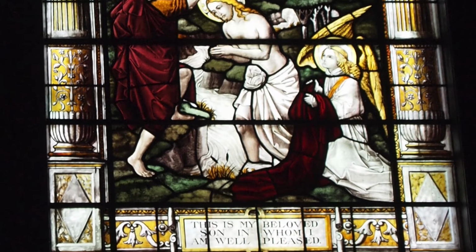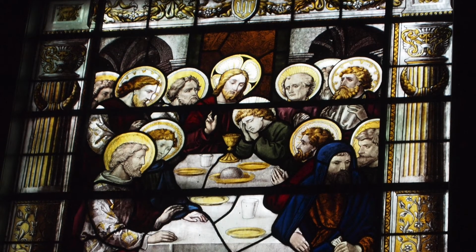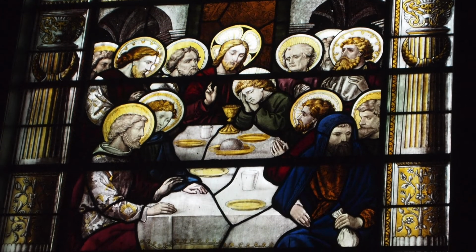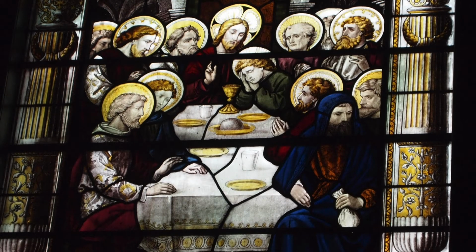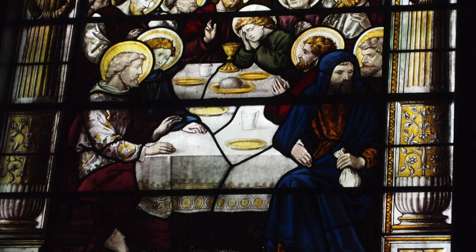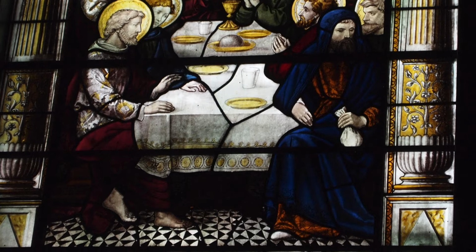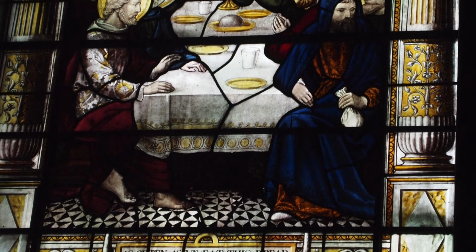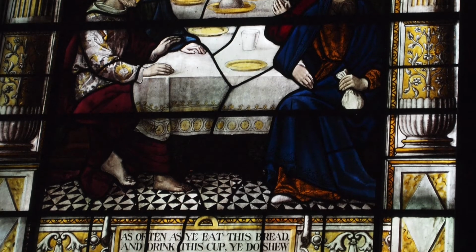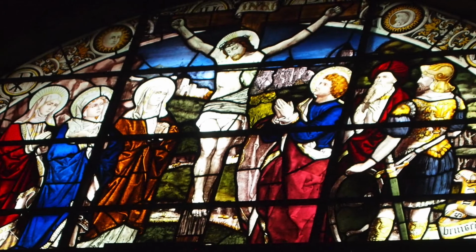Then we move on to the Last Supper, where Jesus tells the disciples that the bread symbolizes his body and the wine his blood that will be spilt. And in the bottom right-hand corner, we can see Judas clutching his bag of silver. And then the crucifixion scene.